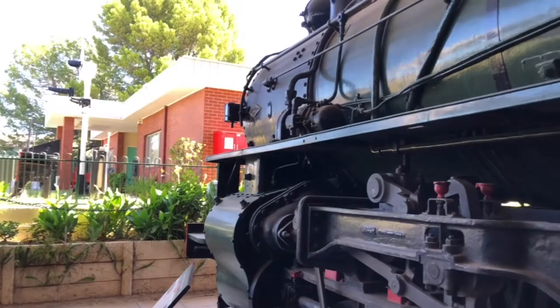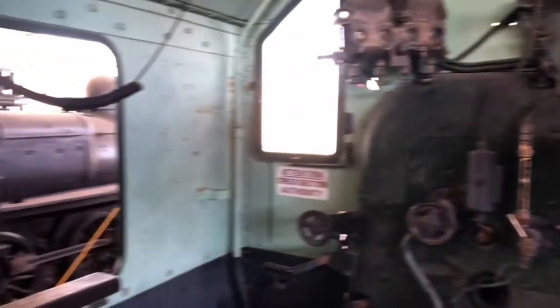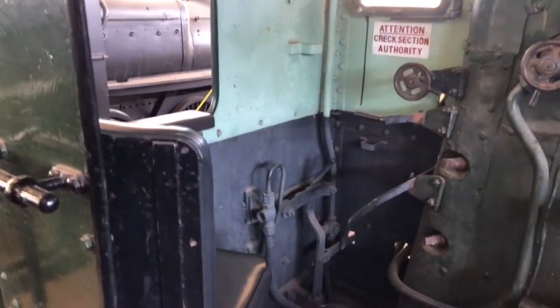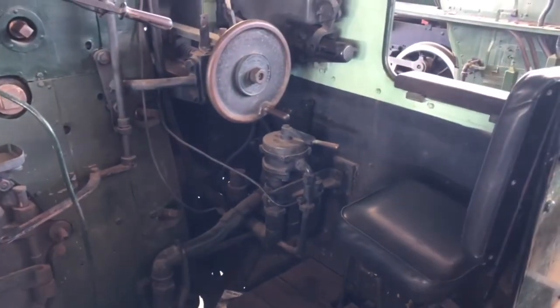So this is the one I'm going to get inside. Can't wait. This is what my dad and my granddad used to sit in. My granddad used to sit there. Well, not there on this train, but there on... Dad would have sat on one side.